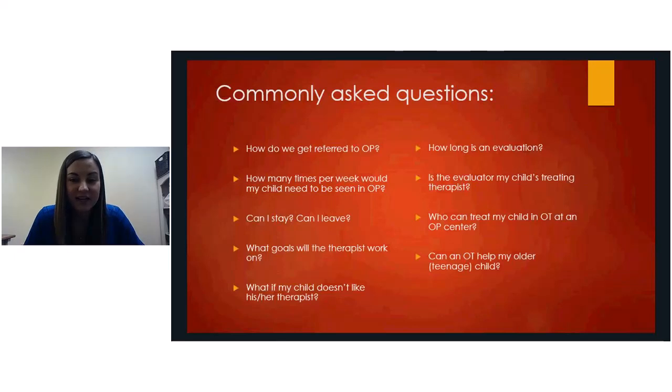Who can treat my child in occupational therapy at an outpatient center? Within occupational therapy, your child could be seen by the registered occupational therapist or the registered occupational therapy assistant. Both are board certified, but there are different educational tracks that allow for an OTR to be the supervising level therapist, and then the assistant would only be doing treatment. So they're going to carry out all of the treatment plans that occupational therapists put together from an evaluation.